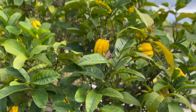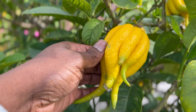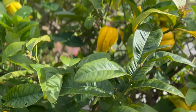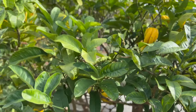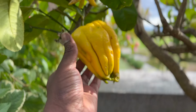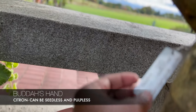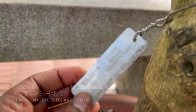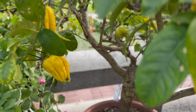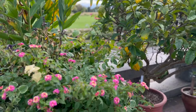What in the world, guys? Forget about that last plant. Look at this. What on earth? I guess you just use the whole fruit. I mean, how do you cut that and squeeze it? All right, so let's find that tag real quick. I mean, this is just phenomenal. It's like alien. So it's called Buddha's hand. Buddha's hand. Okay, Buddha. Fascinating.